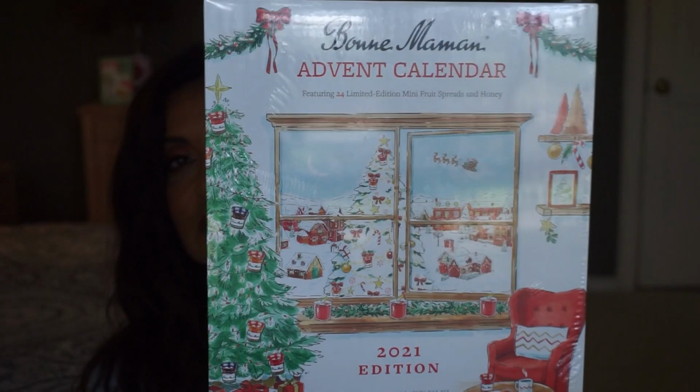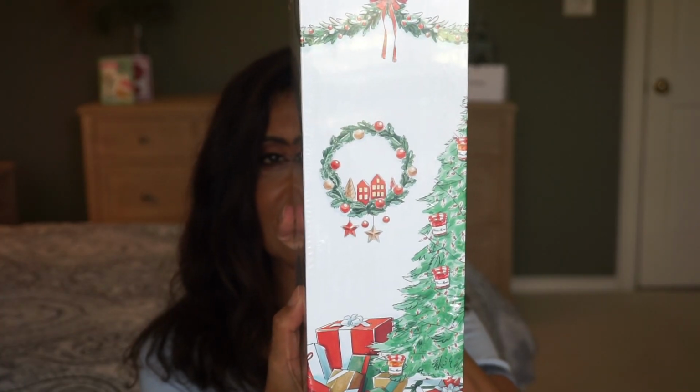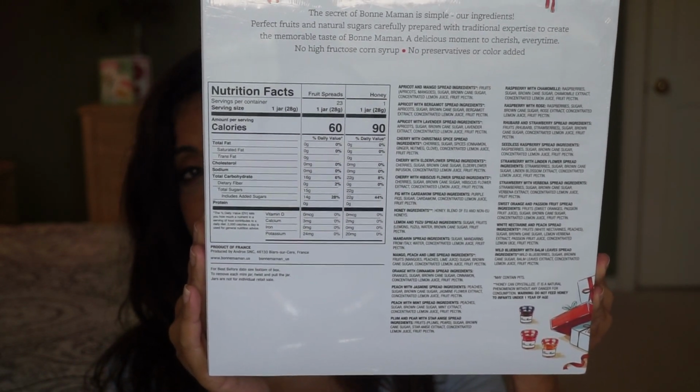But let me go ahead and show you the calendar. Here's what the front looks like. Kind of looks like you're inside the house looking out the window. And then here's one side. Here's the back side. I believe that tells you the ingredients and the flavors. And then here's the other side. Now, I still have the plastic wrapper on this, so let me go ahead and take this one off. As I was looking at the back, let me let you know what it says here.